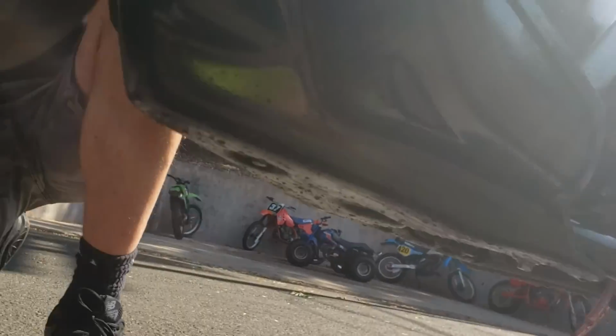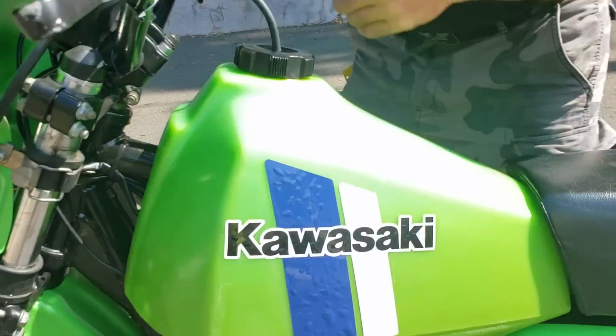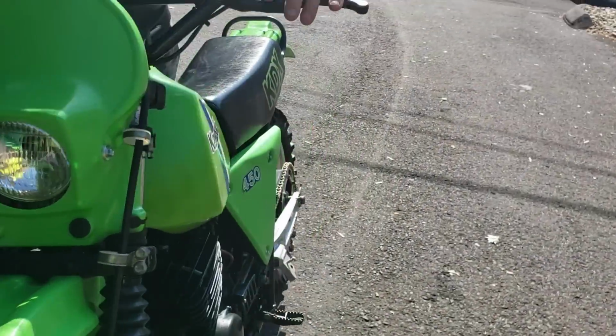He probably rode it mostly on trails, because if he was racing off-road in the rocks, it would have been all bashed up. The original tank is in beautiful shape. The original pipe, if you look at the front of the pipe, there's barely even a ding in it. The rims are nice and straight. Original forks are in great shape. The suspension is actually good on it too. It even has original handlebars.